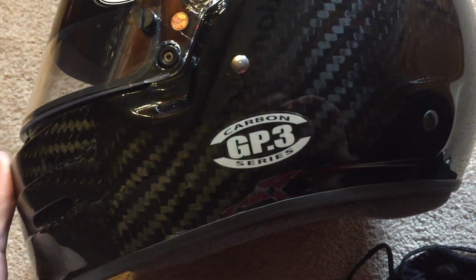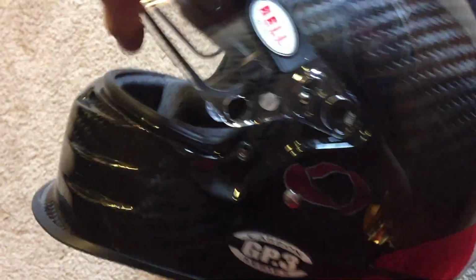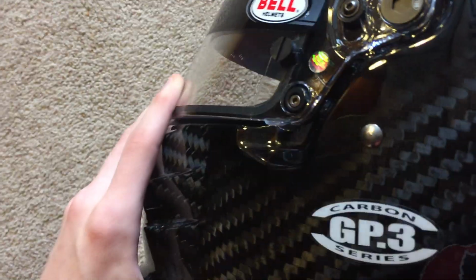They've got the GP3 Carbon Series. See, that's how shiny it is. You can see me in the reflection. Got the HANS things that aren't actually there, but they could be. A $900 helmet that I'm just rolling around the floor. And then the visor goes up, and it doesn't go up any farther than that. Either way, if you put your visor all the way up, it's still in the cool position, which I believe in. Your helmet's not legit unless it has an FIA certified sticker on the visor. Shut up. I need to shut up.